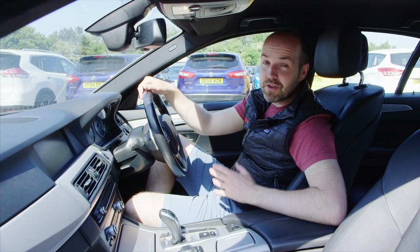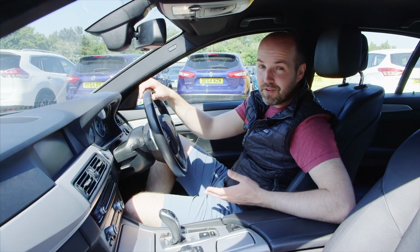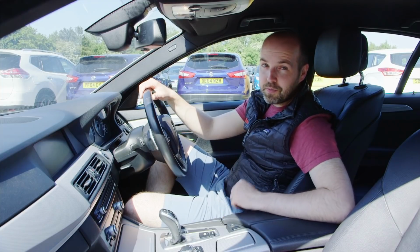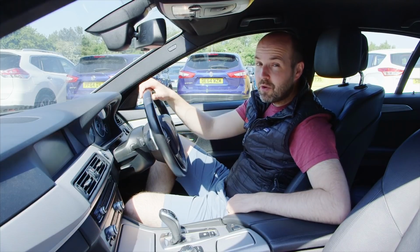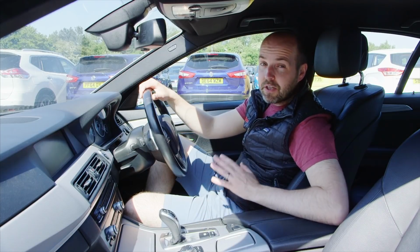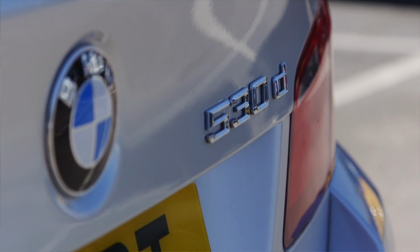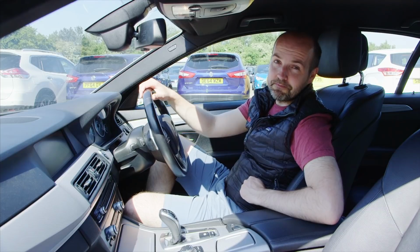Obviously, if money were no object, you'd have the twin-turbo V8 M5. However, back in the real world, it's going to be the 520D with its 2-litre diesel. That makes the most sense for the most people. From that engine, you can expect upwards of 45 miles per gallon in normal driving, and road tax can be as low as £30 per year on certain versions. Or, if you fancy more power, don't rule out the diesel 530D and 535D, both of which put BMW's 3-litre straight six to very effective use.